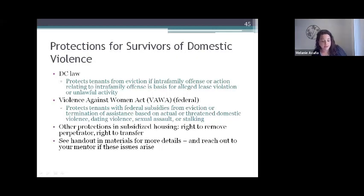Protections for survivors of domestic violence. Under DC law, tenants are protected from eviction if an intrafamily offense or action relating to an intrafamily offense is a basis for an alleged lease violation or unlawful activity. Where this comes into play is, let's say there was a domestic violence incident in the unit, and as a result of the incident, an individual was arrested. Now the landlord comes in saying, well, we want to evict this person because of criminal activity, because of an arrest. Because of the DC law and the VAWA law, a person cannot be evicted if the reason is a domestic violence incident. They are protected from that.